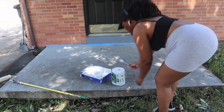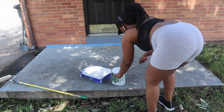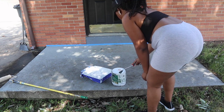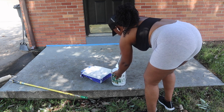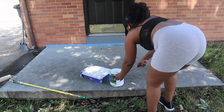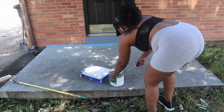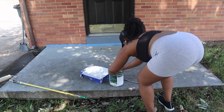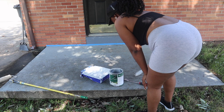I did notice that the paint can was a little stuck, so it took me a few seconds to get that open. I didn't realize that paint starts to change colors when it's been sitting for a while. When I finally got it open, it was a super dark gray. But all I had to do was shake it up, and then it came back to its regular color. The color is really pretty. I'll show you guys how it looks here in a minute.